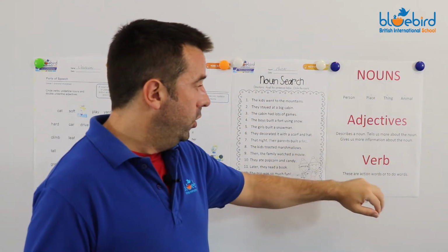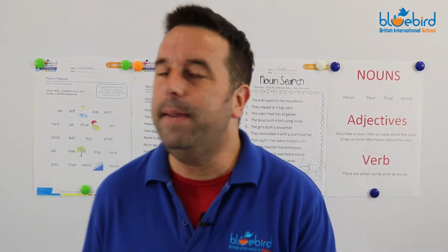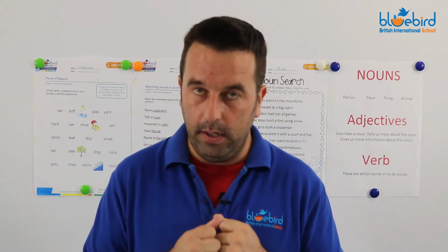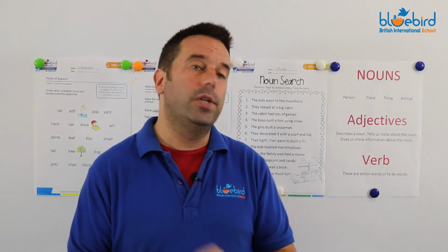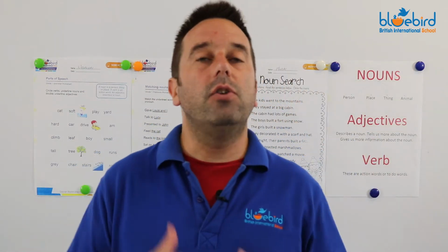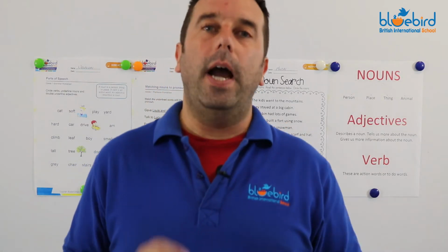Then our second one was verbs, action words, to-do words: sleeping, walking, running, climbing, playing, reading, writing, okay? You're doing something, okay? And then we just started with the adjectives. It describes a noun, tells us more about the noun. It's like a one-word story about that noun, okay?